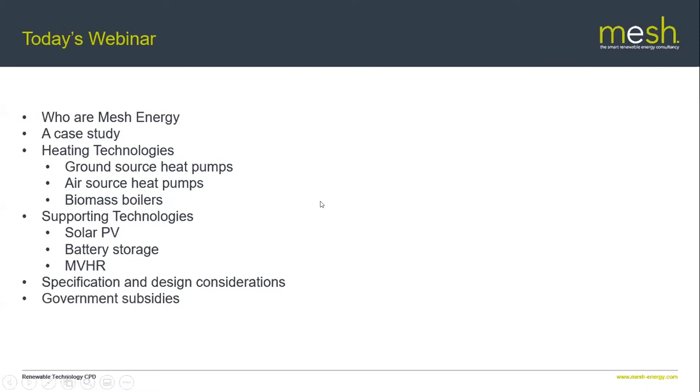Then we'll have a little touch on some of the government subsidies that are available to support some of these technologies. And then finally, a look at what the next steps are if you decide you want to use some of these, and how to get them specified so they're used to their most optimum.